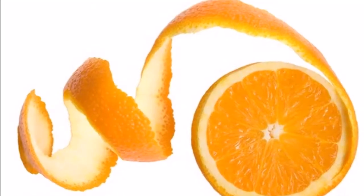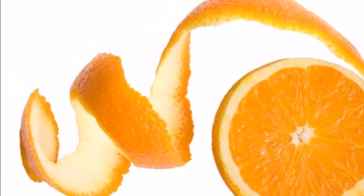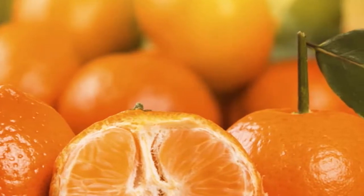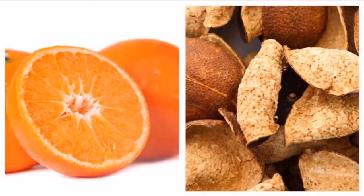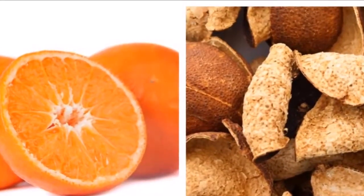In Chinese, the word tangerine and luck sound alike, so tangerines have become a symbol of luck. Due to this, people give tangerines as gifts during the Chinese New Year as a way of wishing the other person good luck in the upcoming year. But tangerines are lucky for several other reasons as well.